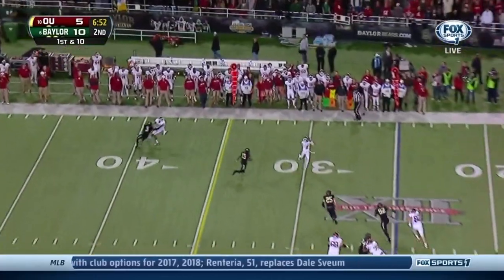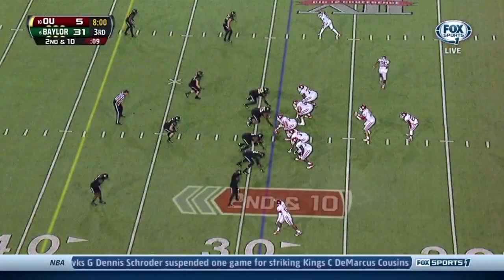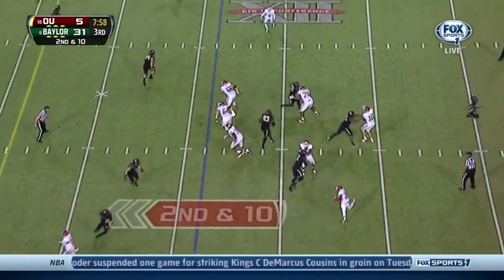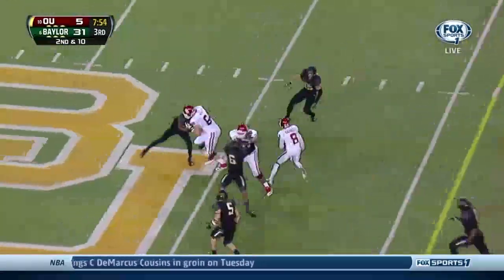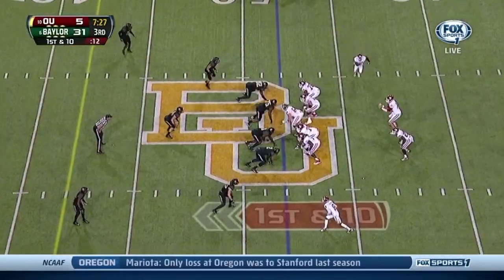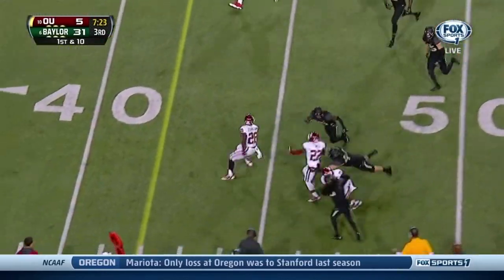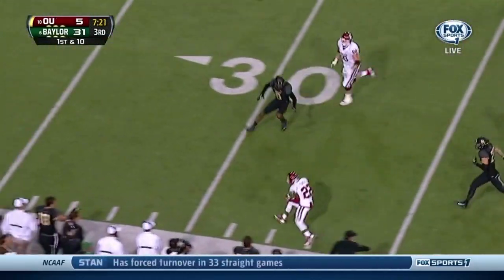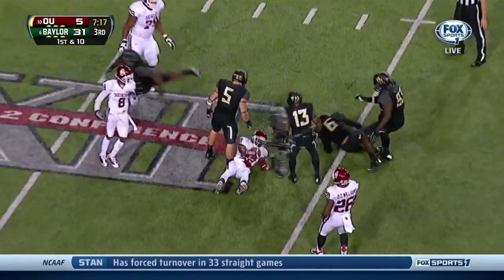Bell on first down throws, and he completes that pass. Nice move by Saunders. Williams splits out, pressure coming. The pass is complete to Saunders. Saunders has some room to run as he gets up near midfield. On first down, Bell hands off to Finch. Finch breaks a tackle. Finch still on his feet as he goes down.